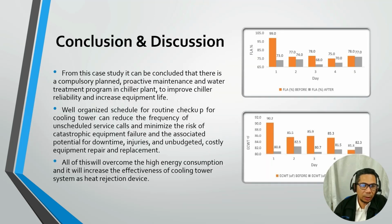From this case study, it can be concluded that there is a compulsory need for a planned, proactive maintenance and water treatment program in the chiller plant to improve chiller reliability and increase equipment life. A well-organized schedule for routine checkup of the cooling tower can reduce the frequency of unscheduled service calls and minimize the risk of catastrophic equipment failure and the associated potential for downtime, injury, and unbudgeted costly equipment repair and replacement. All of this will overcome the high energy consumption and increase the effectiveness of the cooling tower system as a heat rejection device. Thank you.